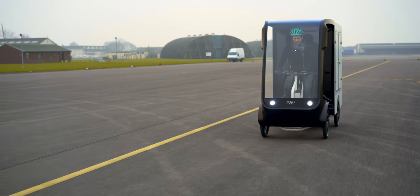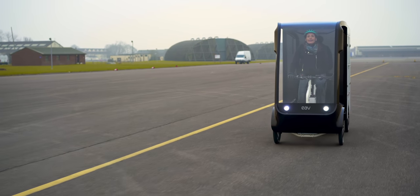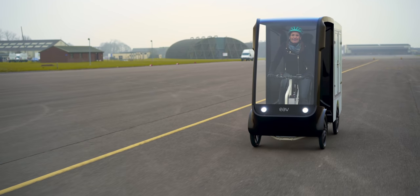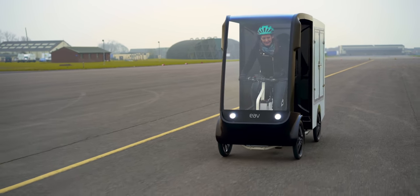But what is it? Is it an e-bike? Is it a van? Is it a flax plant on wheels? Well, we're about to find out. Welcome to Fully Charged.